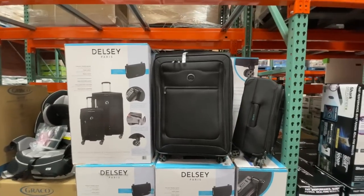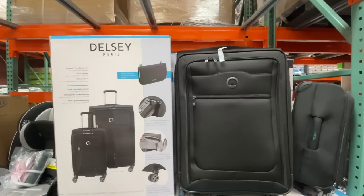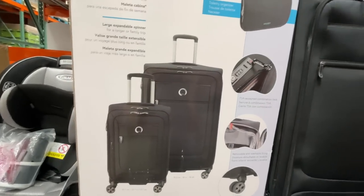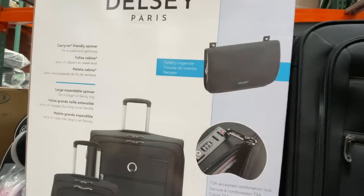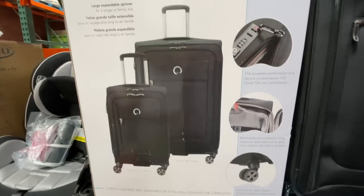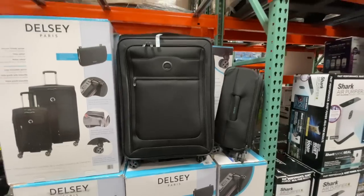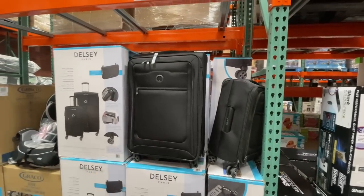Oh, here are some suitcases. Are you going anywhere for summer? Okay, pack of two suitcases. It's a luggage set, $180, normal price. Oh, look, it has a lock on here. That's really nice. It comes with a toiletry organizer. Oh, wow, look at those wheels. Two different sizes, carry-on and stowaway. What is that called? Check-in?